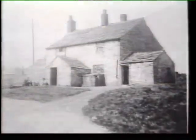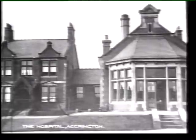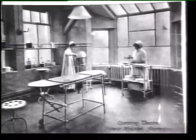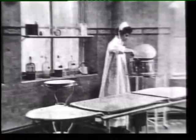This is Greengates Farm, and look at the pathway. This is what it would have been like going to Whalley. The cottage hospital is where the farm was originally built, and this is the operating theatre. Nothing like today's, of course. One nurse, preparations and sterilisation.